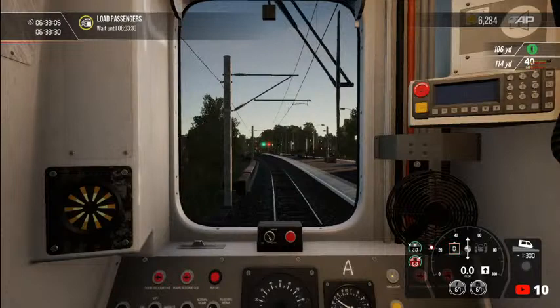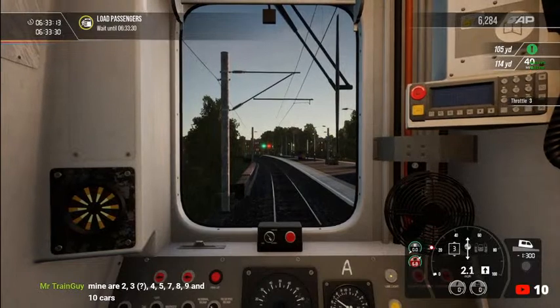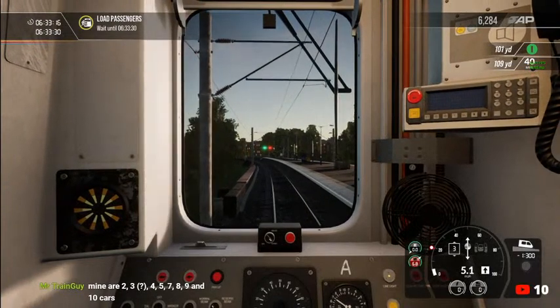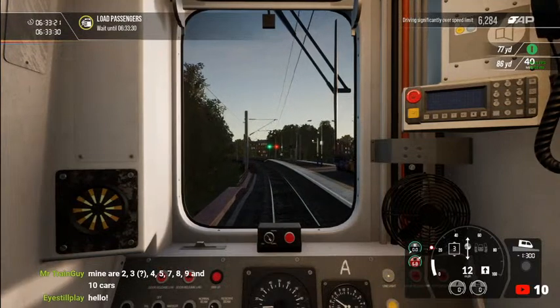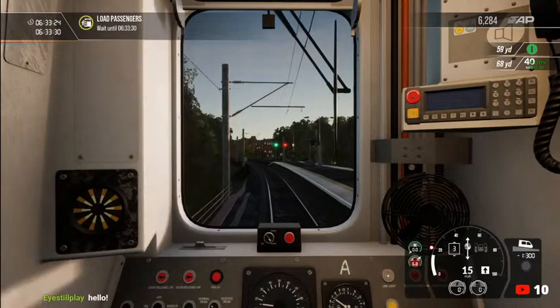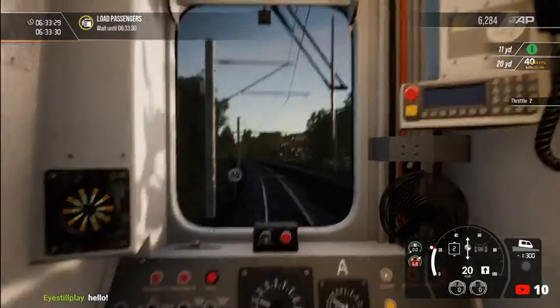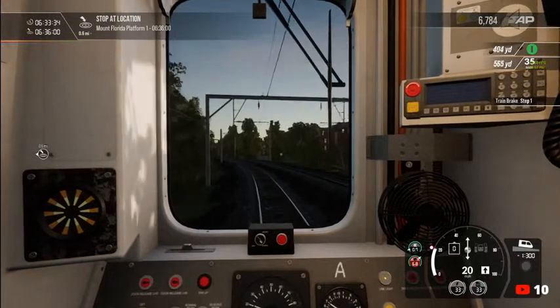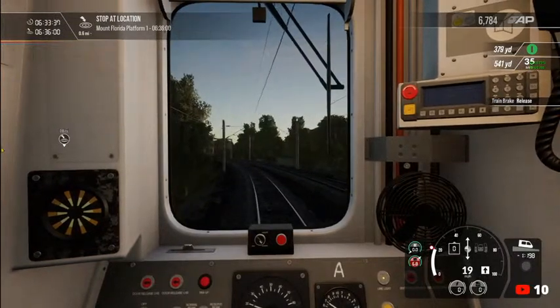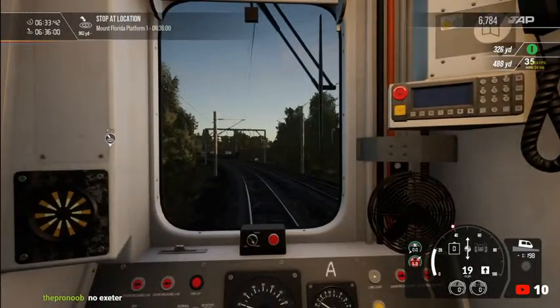Maybe, local trains are 159s. Yeah, you live around Dawlish, don't you? You can guess all of the locations. 2, 3, 4, 5, 7, 8, 9, and 10 cars. Hello, I still play. How are you doing? Okay. Why does this route always seem like it's going downhill? It seems like it's always downhill. 225 views, bloody hell. That is quite a lot.